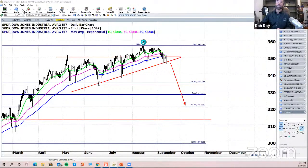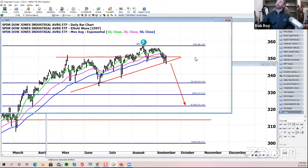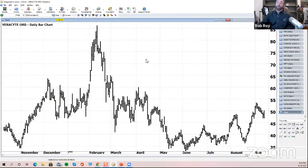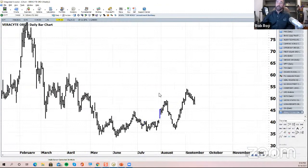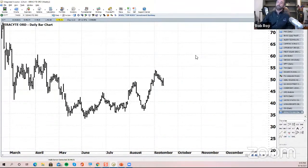James asked if we can look at VCYT. It may have been the question on Bitcoin, may have been talking about the fact that a lot of times full impulse patterns start with a zigzag. And the fact that we've had that zigzag pattern could mean that we're in a full impulse back to the upside. I mean, that's what that question was referring to.